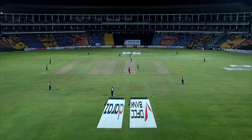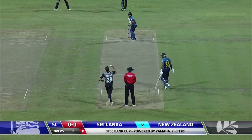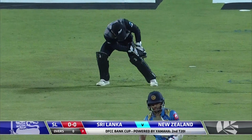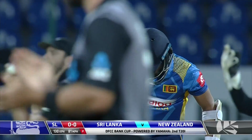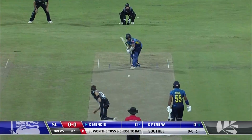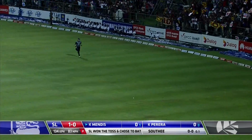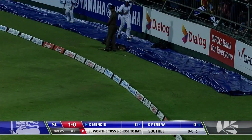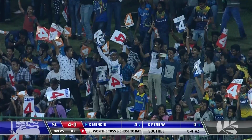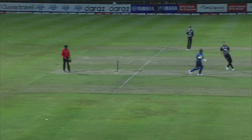As we're about to get underway with this first ball, Tim Southee goes steaming in. He'll get it to shape a little bit. K. Mendes gets up the mark with a beauty. He's clipped it through the leg side.